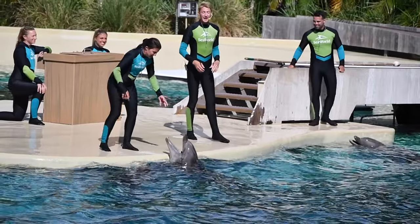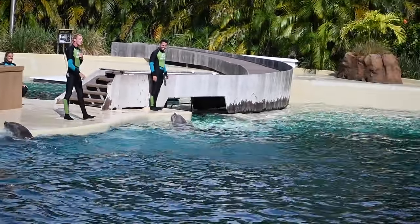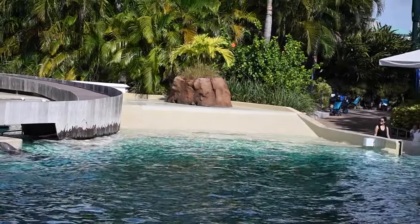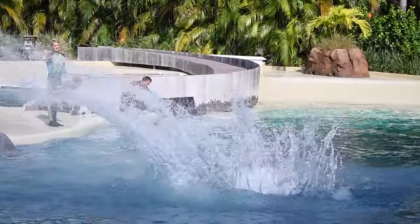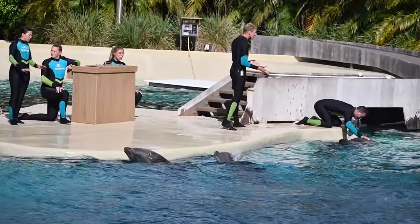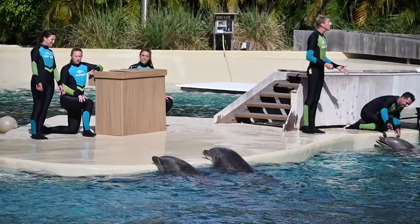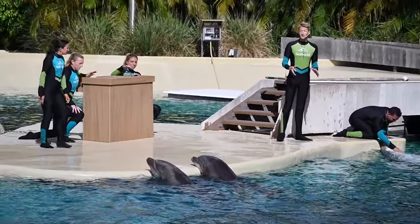Well, let's get things started by introducing you to one of the dolphins that we care for. Coming up in the center of the pool, this is Bill. Now, Bill is a bottlenose dolphin, which is just one of the several different species of whales and dolphins, also known as cetaceans, that you can find all along the coast of Florida.